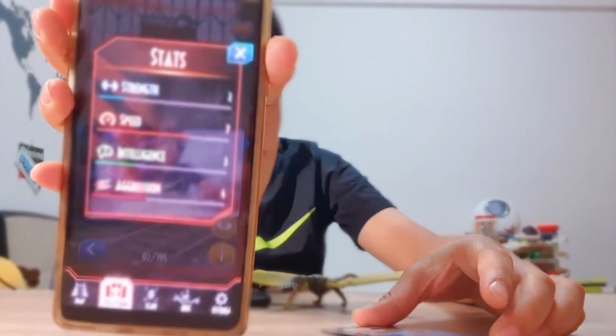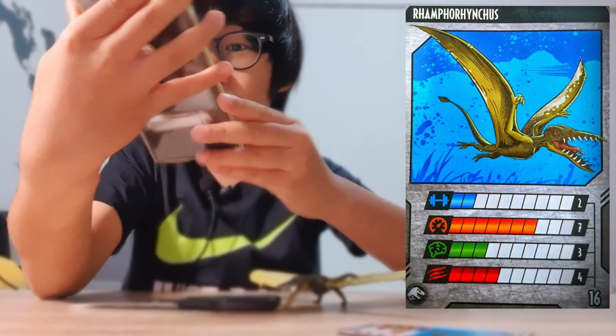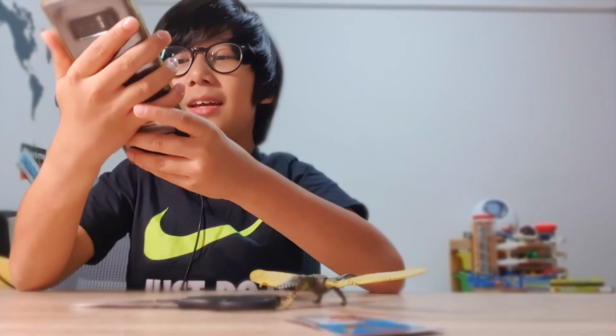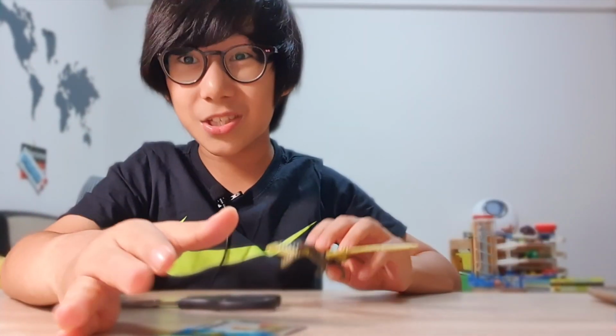And for stats, you see the strength, which is 2, speed is 7, the intelligence is 3, and the aggression is 4. Okay, well, that's what it says on the collector card. But why is that so low? I mean, seriously. It's so weird for a Rhamphorhynchus to be that low. I thought its strength was going to be at least 3.